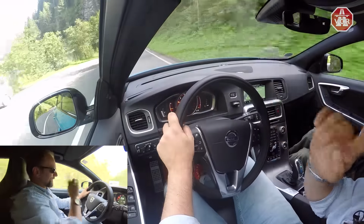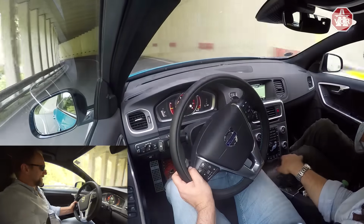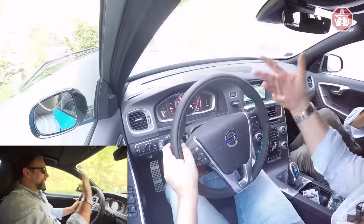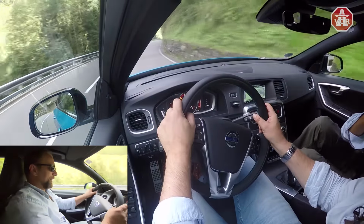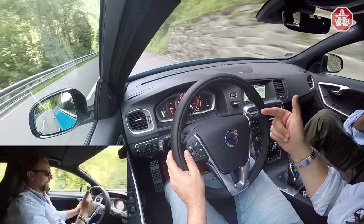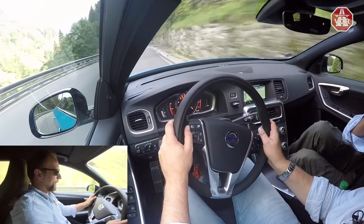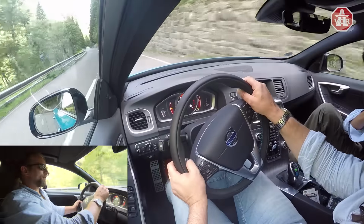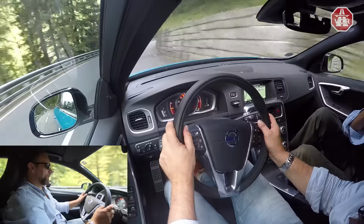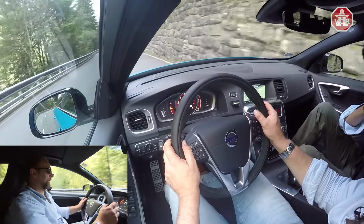First of all, we have two driving programs: Normal or just drive, and sport. To activate sport, I just push the stick here to the left and then it goes into sport mode and it changes the characteristics of the automatic transmission, the engine, the steering and the suspension. So first of all, let me just slow down a little bit after the next corner. Just to give you an idea, I don't want to stop.